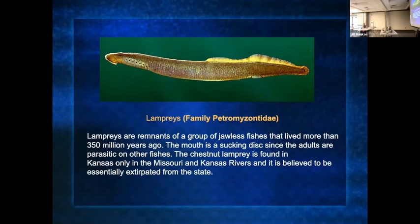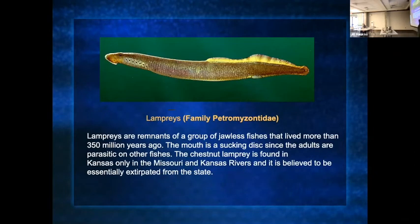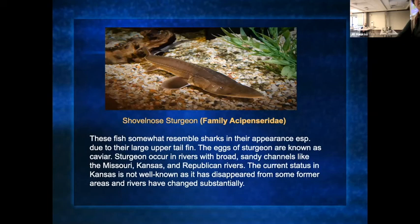And so I think with this, I'm just going to quickly go through what we do have here in Kansas. So, lampreys. Remember those jawless fishes, and the mouth is that sucking disc. These are the fish that we think are extirpated in Kansas. They would have been found in the Missouri and Kansas rivers, but at this point in time, with all the changes, they need large rivers. We haven't been able to find these here in Kansas for many years.